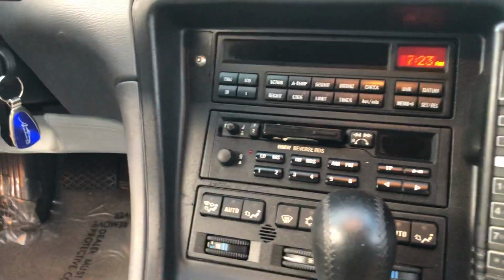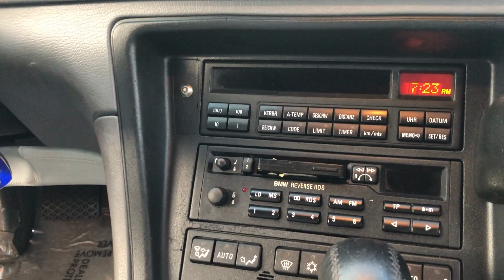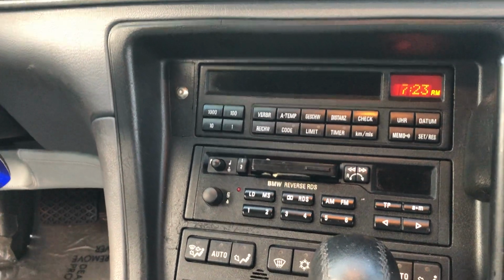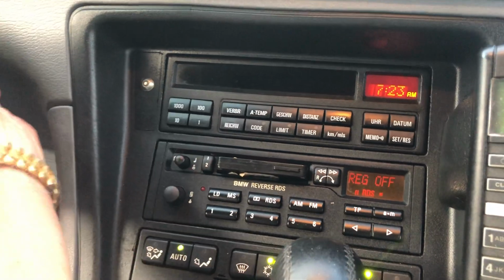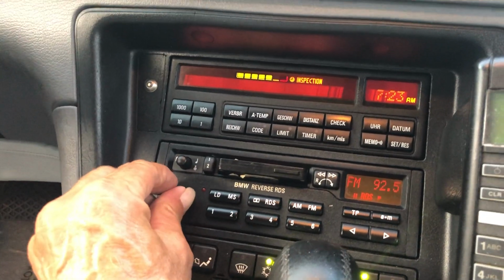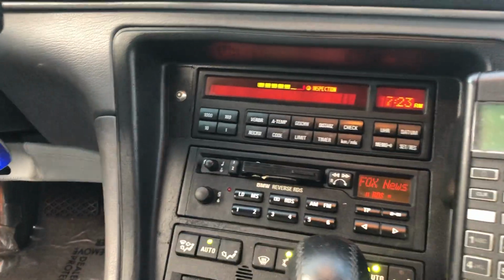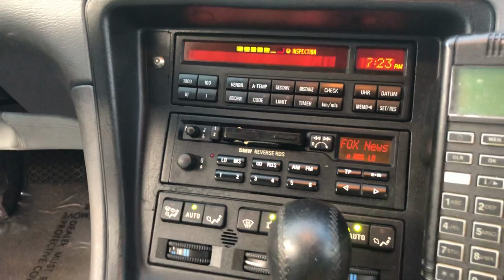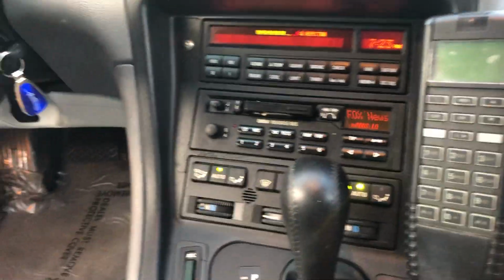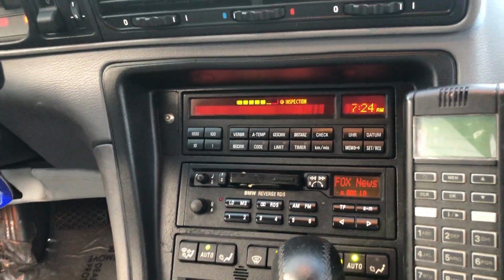Coming to that radio, that is the original BMW radio from 1991, and it works perfect. Let's turn it on. And also the cassette player works perfect. I don't want to bother you with the music that is on that cassette. That's the only cassette I have, some German country and western music.